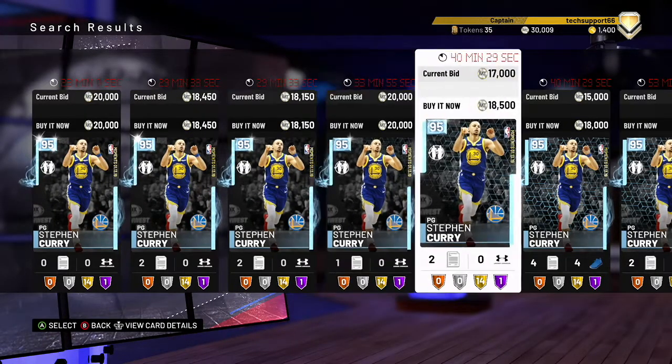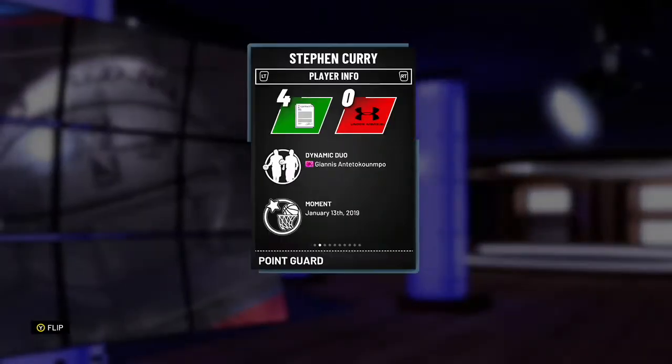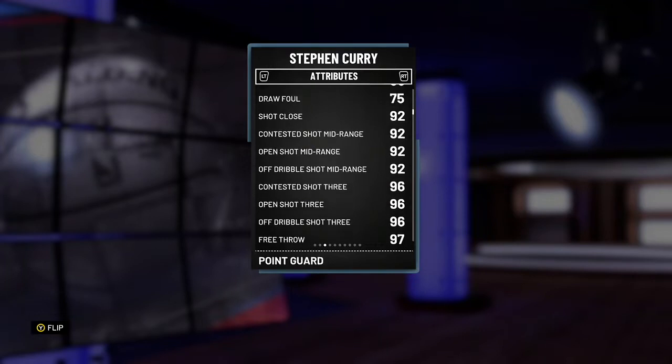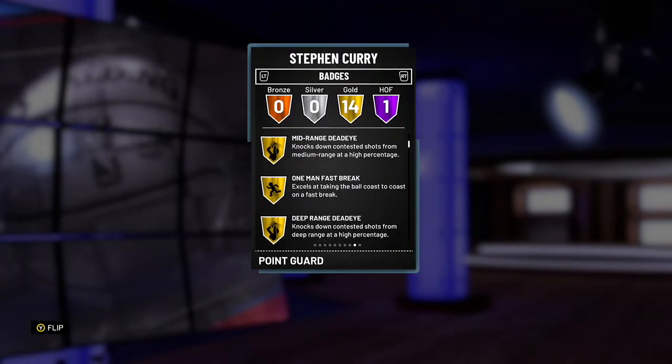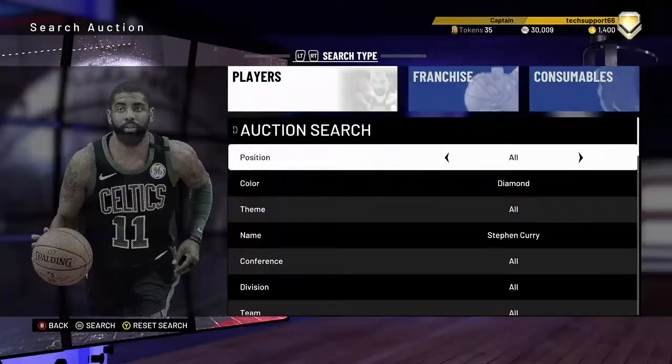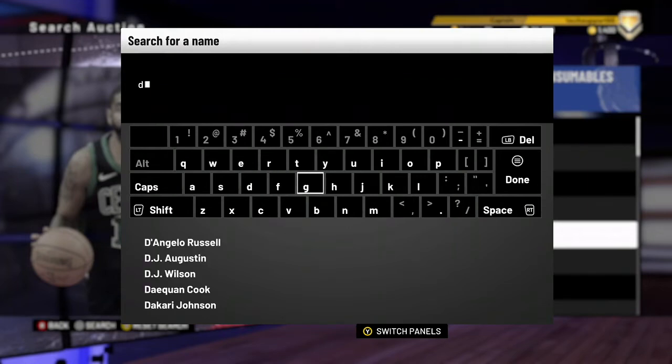Our next card is going to be this Diamond Stephen Curry. You know how all Curry cards are in this game, crazy, cheesy with the three-pointer. His stats are just anything you'd expect. And his one Hall of Fame badge is Limitless Range, so you can't really ask for more. That's the best Hall of Fame badge in my opinion.